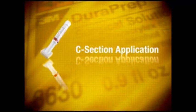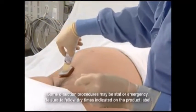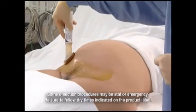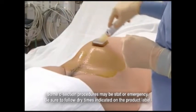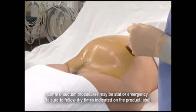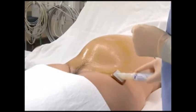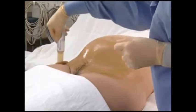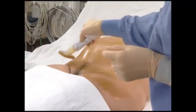When the procedure requires a low transverse or fan and steel incision, begin the prep over the incision line. Then make one pass below the incision, but do not go down into the groin. Continue prepping above the incision, working up and then out to the periphery. Next, prep the upper thighs, working sequentially into the groin, which is prepped last.